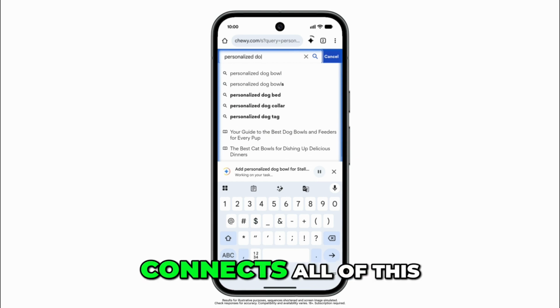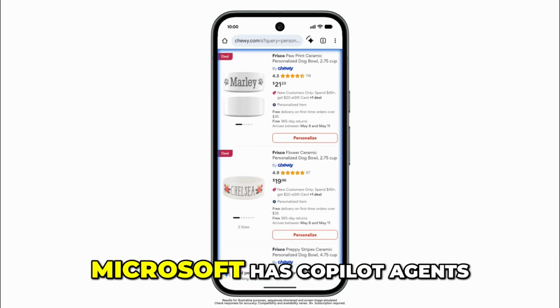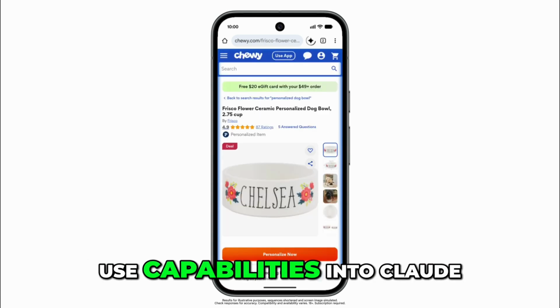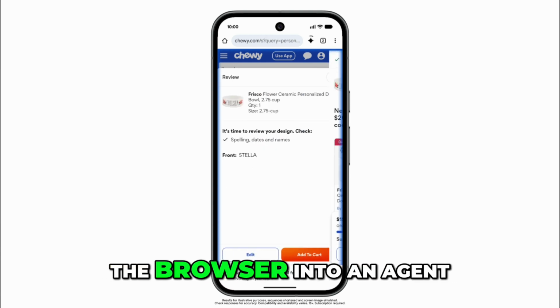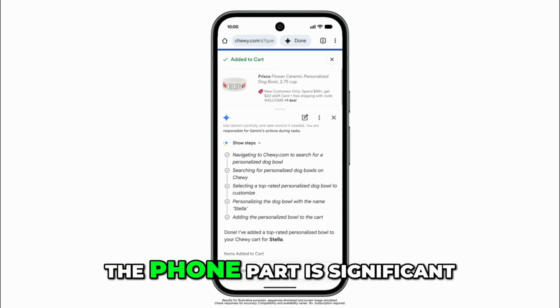Now here's the part that connects all of this to something bigger. Google is not the only company doing this. Microsoft has Copilot agents running inside Edge. Anthropic is building computer use capabilities into Claude. OpenAI has been working on browser-based agent features too. What we're seeing is a race to make the browser into an agent, and Chrome on Android is Google's move in that race. The phone part is significant.